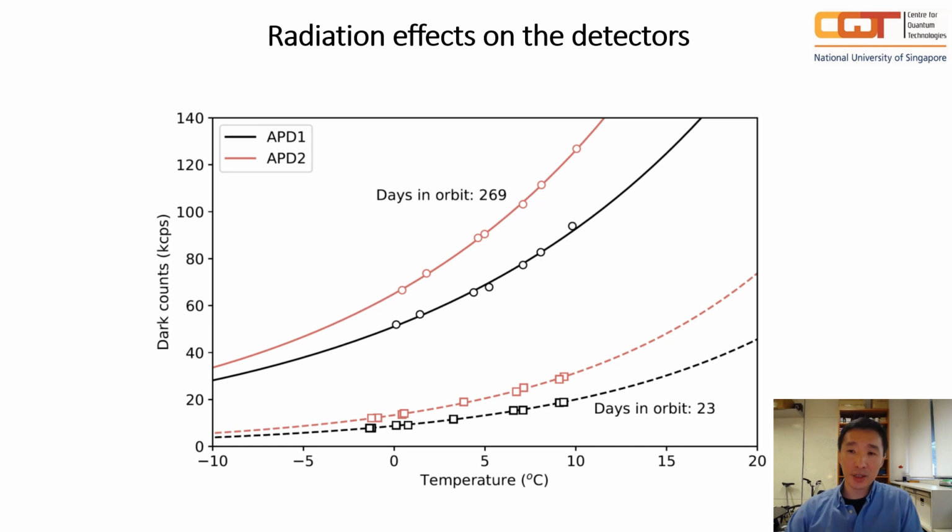And so we needed to understand what were the typical rates at which these detectors would accumulate radiation damage, so that in the future we can think of what the mitigation options are. For example, should we try and cool the detectors down very rapidly? Should we put in some kind of annealing, or should we try and put in some radiation shielding as well?